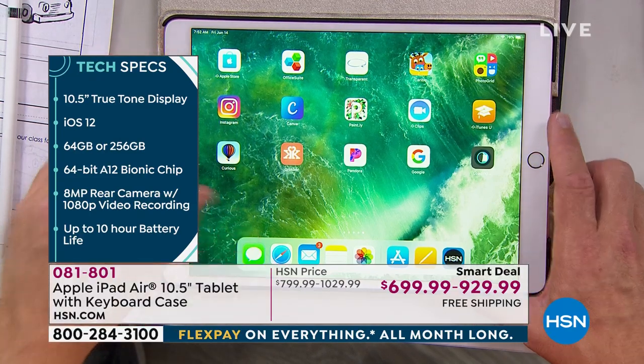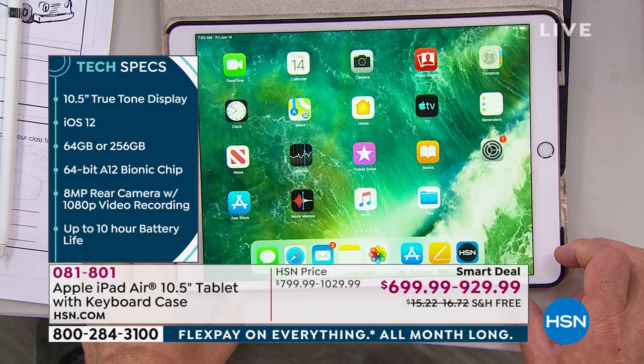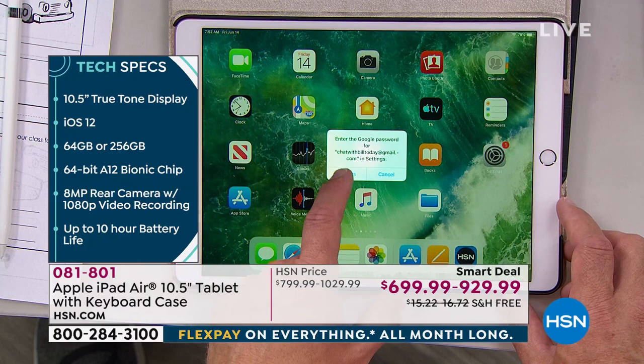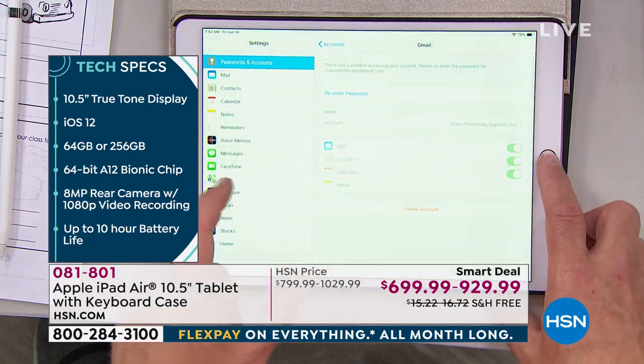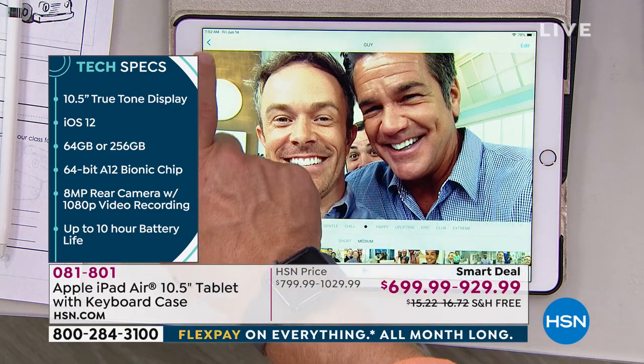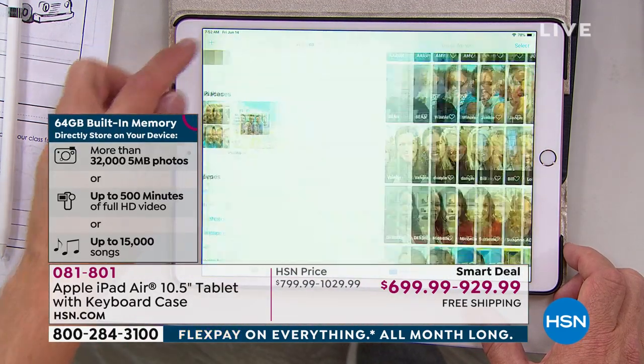So larger screen, latest operating system, the choice in memory, remember that allows you to download more games, apps, without having to delete stuff, and, oh see, it's loading everything. Actually, speaking of loading everything, I'd love to share this with you. Talk about user-friendly. And a lot of people are like, how do I upgrade? How do I get all my stuff moved over?